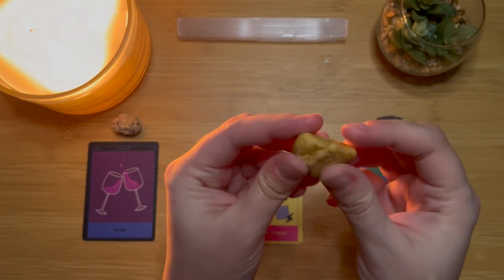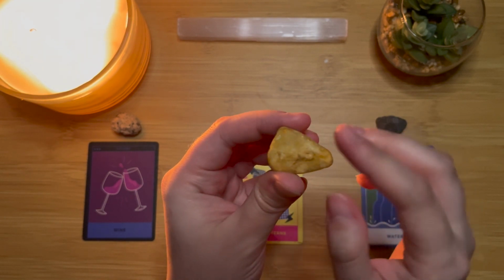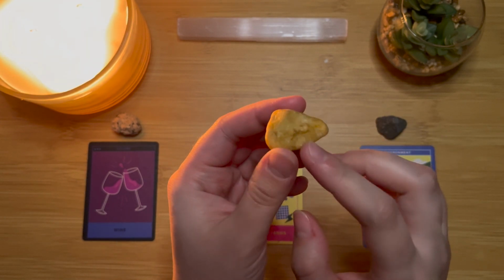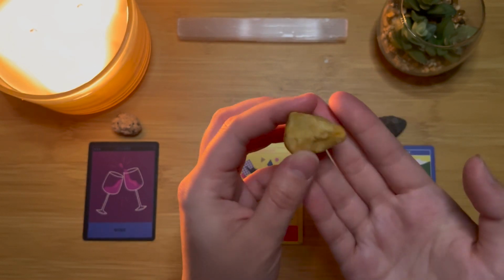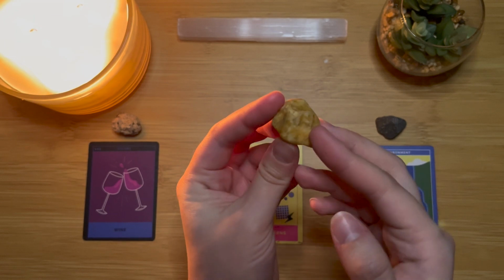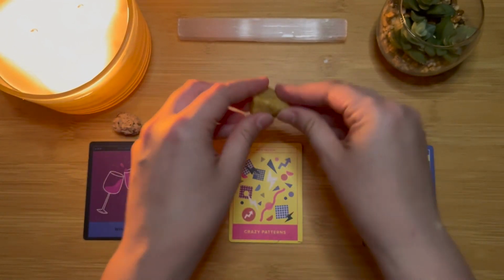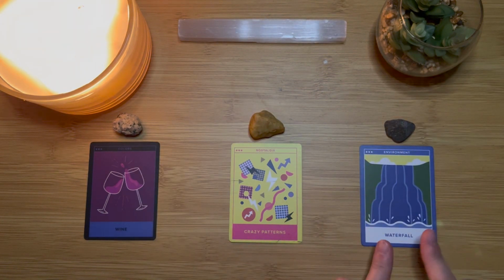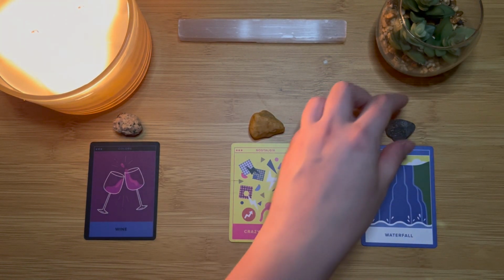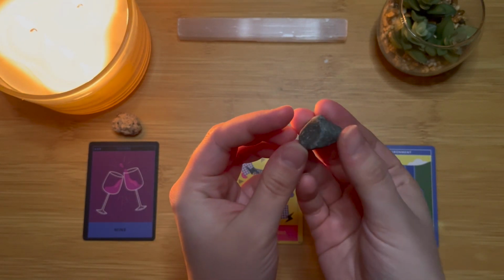I love this stone. I found this in Rockport, Massachusetts by Motif. I can't remember. It's a red building in Rockport that's super famous. But I found this right next to it, and I love it so much. And then pile three is the waterfall card with this stone, which I think I also found there as well.